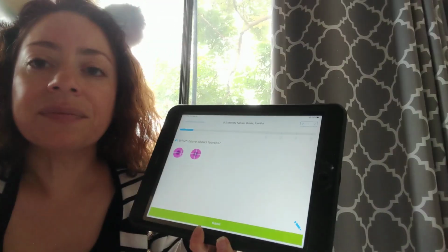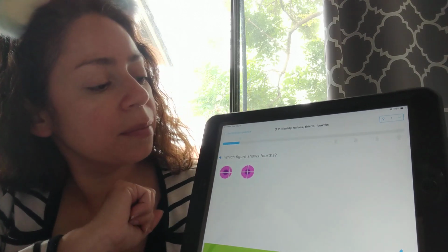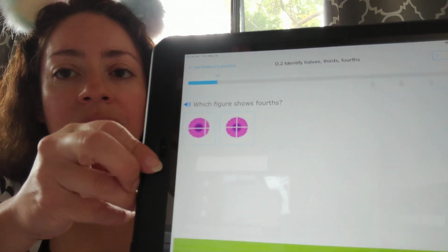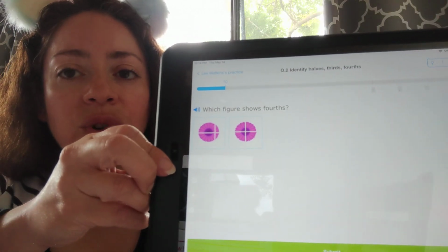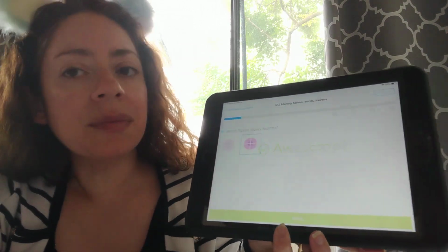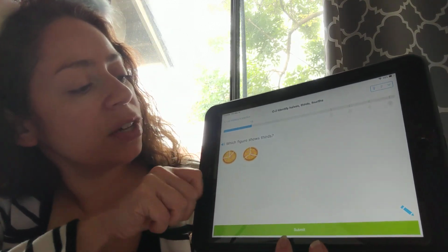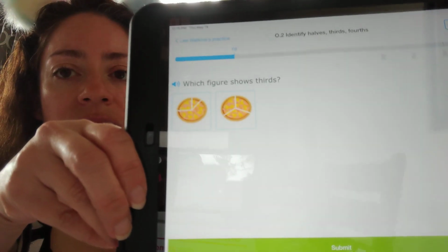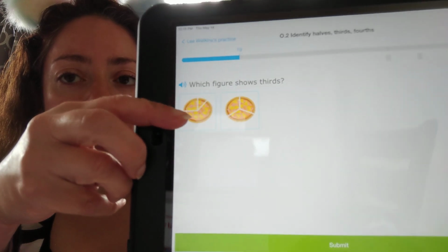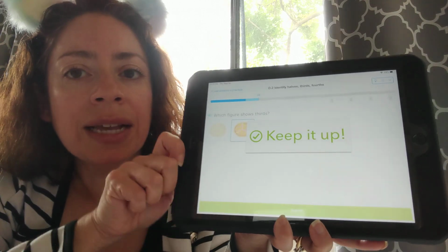I'm already here. And you know that this little speaker can help you read the question. Which figure shows fourths? Which figure shows fourths? Do you see that? Well, they both show 4 pieces, but which one has 4 equal pieces? This one. So we're going to hit submit, and it says awesome. Let's try another one. This time it says, which figure shows thirds? So we're looking for 3 equal pieces. This one can't be it because see that this piece right here is way too big. So we're going to choose this one. It says keep it up.